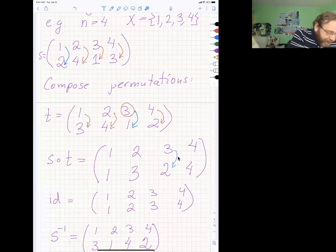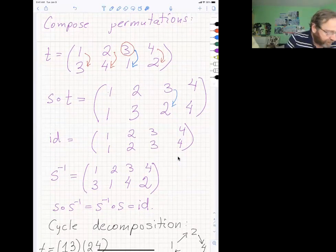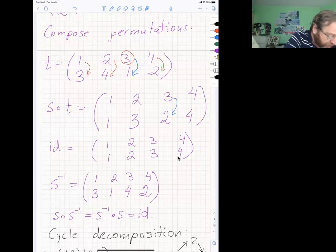Now we have the identity permutation, which does nothing. It doesn't move anything. And also for every permutation, we have the inverse permutation S inverse, which reverses S. And this is obtained by just flipping the rows and then ordering things so that the top row is ordered in the increasing order.